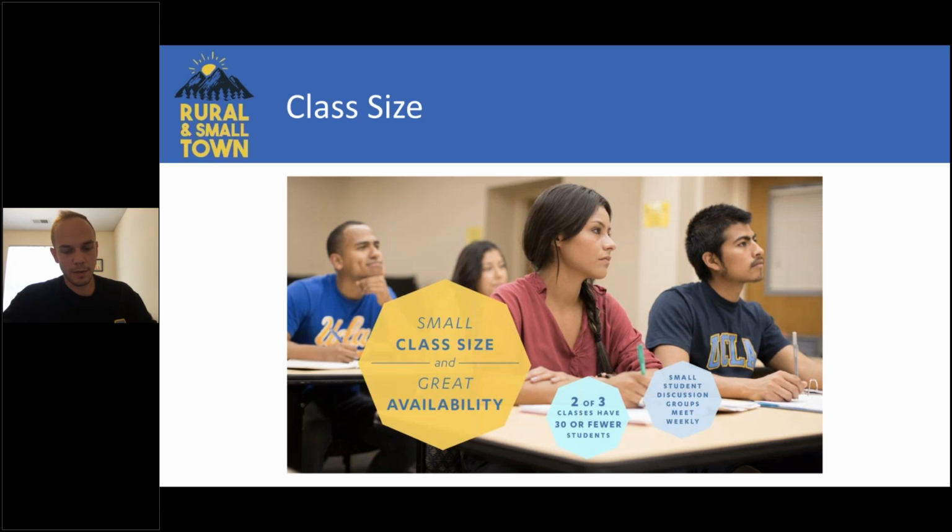Next thing I want to talk about is class size. So I get a lot of questions about this because UCLA is such a large institution, but that does not mean that every class that you take is going to be a huge lecture. In fact, 2/3 of our classes will have 30 or fewer students in them.